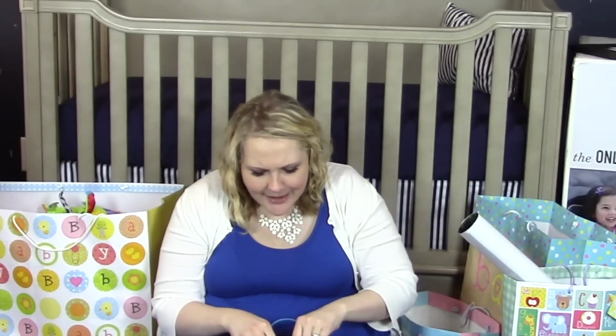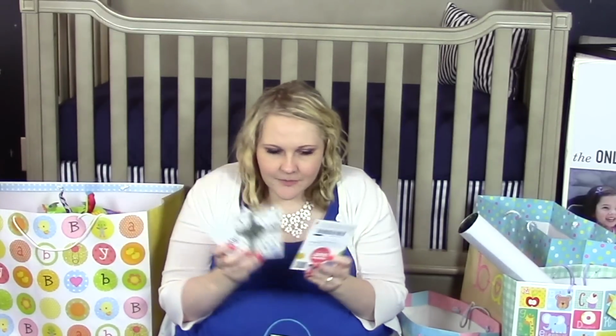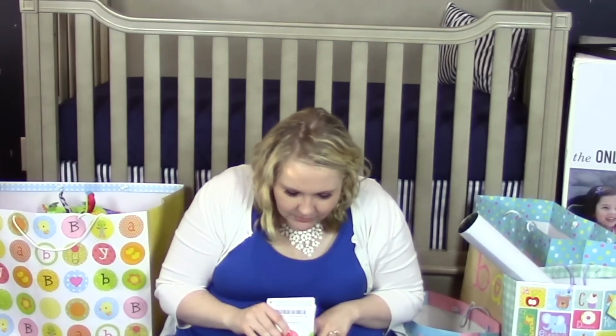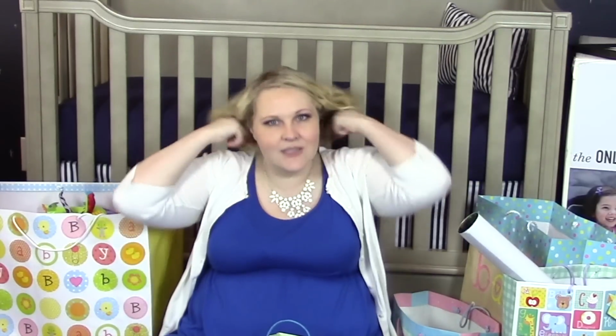Up next in this bag, I really didn't know. We got a lot of gift cards from people, and we got some money. So I just wanted, I don't know, it felt weird not to include it, but it kind of feels weird to include it as well. But yeah, we got lots of gift cards, so that we can go buy stuff we still need after our shower's over, which is awesome.